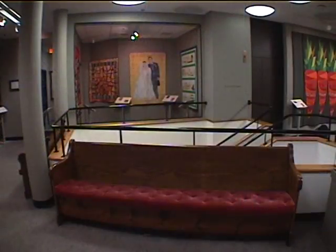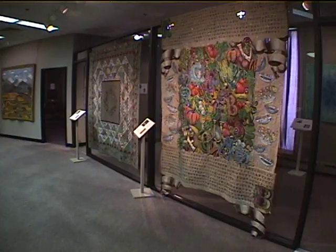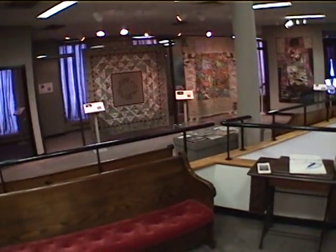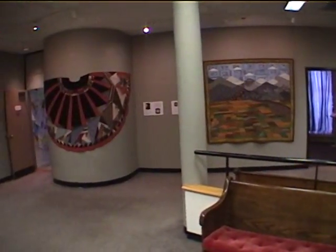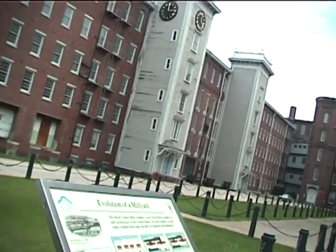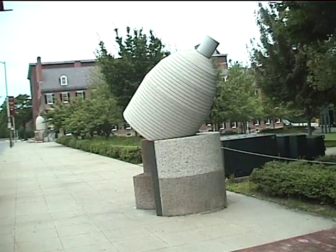The mission of the New England Quilt Museum is to study quilts and the individuals who designed and created them. The museum was founded in 1987 by the New England Quilters Guild. The guild wanted to establish a museum dedicated to quilts, and Lowell was a perfect site for such an institution. It was the first location in New England where a female workforce produced cotton that became one of the mainstays of early American industrial culture.